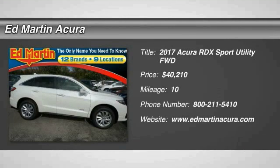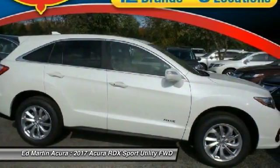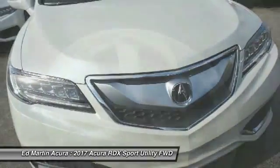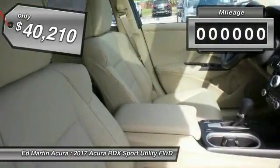You are going to love 2017 RDX. Viewed as Acura's answer to BMW's sporty X3, the RDX offers stylish interior, plenty of sport, and a nice amount of utility, and is priced below $45,000. This vehicle has less than 100 miles.